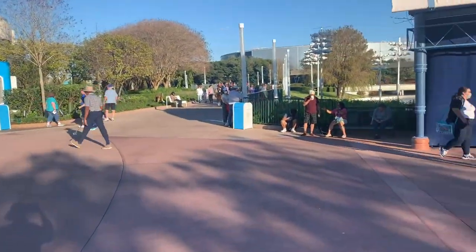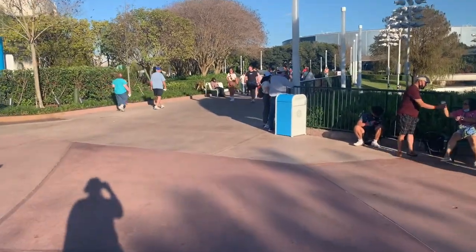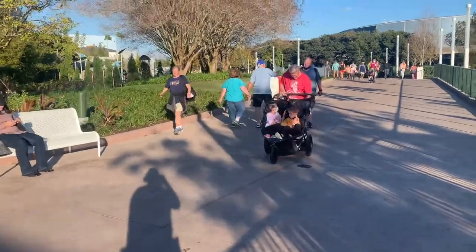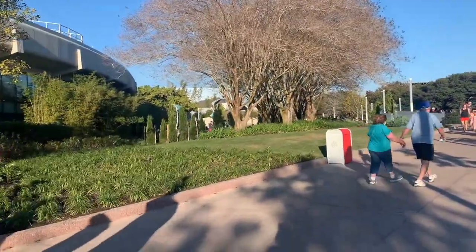I feel like I'm getting burnt, but it's fine. That is the relief area that we're going to over there. A little patch of grass. For reference, it's right behind the, I think it's called World of Coca-Cola. And that little play area over there. This is it.